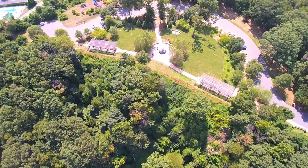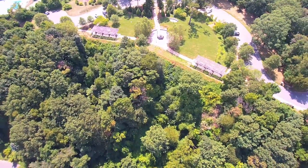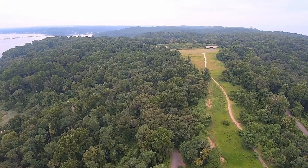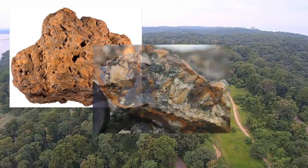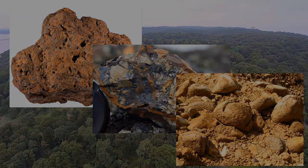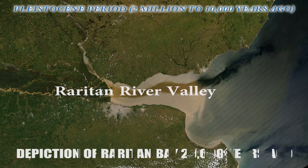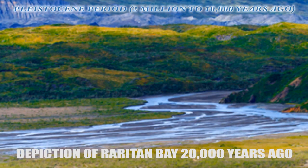In fact, the most prominent landform in Monmouth County is an erosion-resistant ridge of glauconite and sand formations capped by tertiary ironstone conglomerate and yellow gravel. Boy, that's a mouthful. The Mount Pleasant Hills extend from Keyport to the hills of Atlantic Highlands, Highlands, and Middletown, and they face Sandy Hook Bay. And if you've watched some of our past programs, you already know that about 20,000 years ago, these hills were along the valley of the combined Hudson-Raritan rivers before glacial melt drowned the two rivers into an estuary about 6,000 years ago.